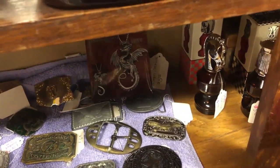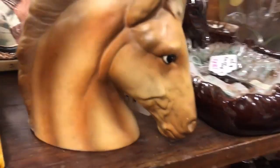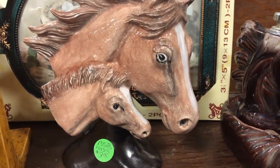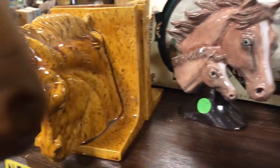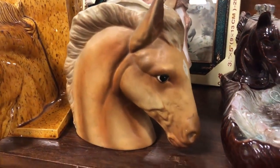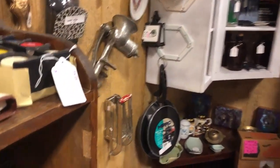No nicks or anything either. People like that kind of stuff. I'm like, okay, there's a home project, so to speak. Probably that too, you know, buy the mold and paint it. But look at the difference. I might get that. Let's see what else is in here. Now I'm very intrigued.